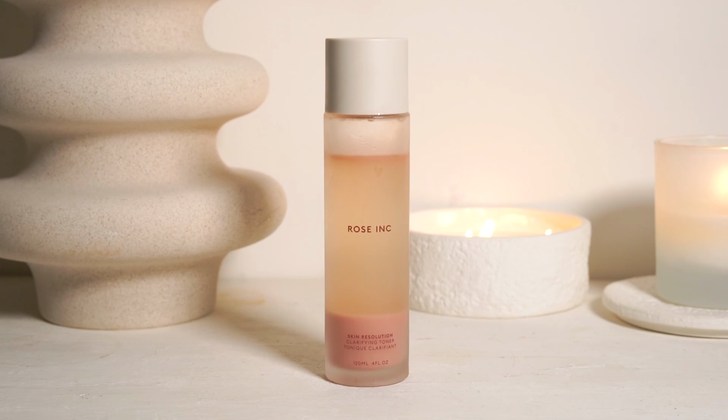We'll come a bit closer. The first thing, I will just use a bit of toner, and I'm using this amazing toner from Rose Ink. I love this. I've been using this for some time now, even though it doesn't look like it. But yeah, I use it for at least a month straight. It's very good. This pink thing, it's like a biphasic toner. So I'm just applying a bit of this all over my skin, just to give me like a little refresh before I apply next products.